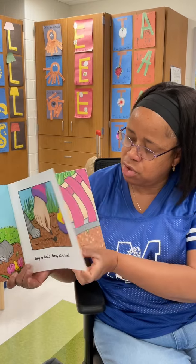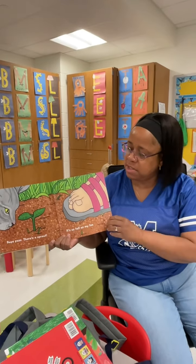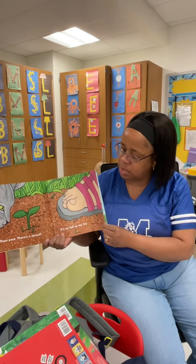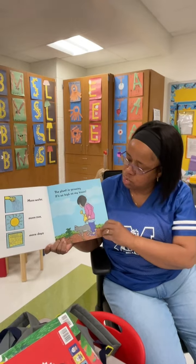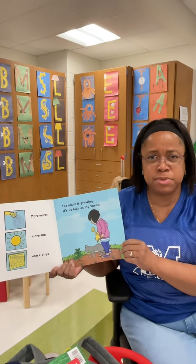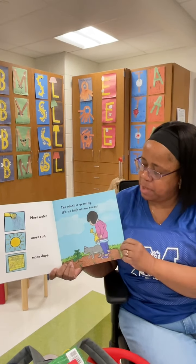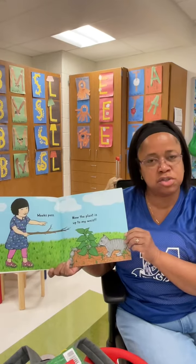And with this book, you can talk about sequencing. What do we do first? We put the seed in the ground, we watch it sprout, and talk about what it needs to grow. And maybe have a garden at home. Grab some seeds from anywhere and plant something with your child, and take the same steps that it talks about in our book.